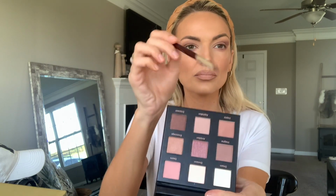Okay, we're just going for it. These are really pigmented, so we're just there. We're going all in. So now I'm going into Inspire, which is the bottom. It's more of a pinky, this shade here.